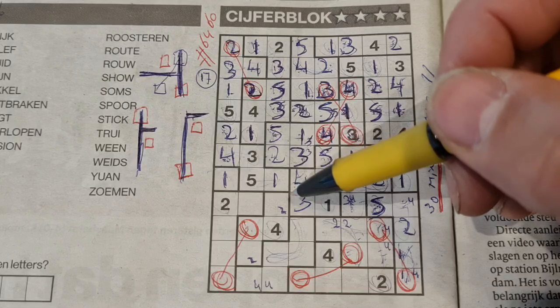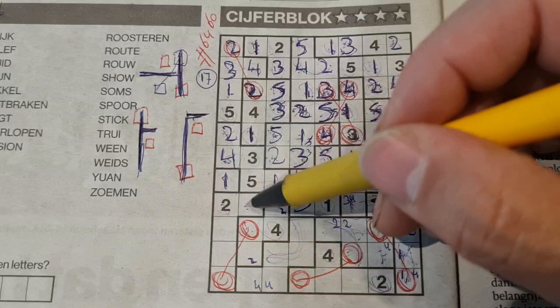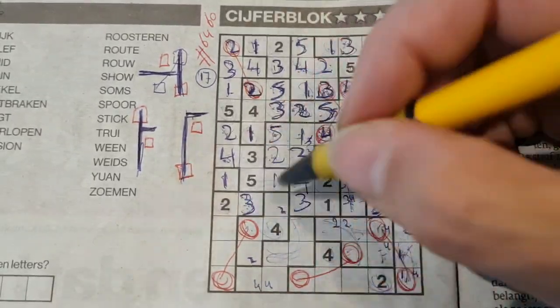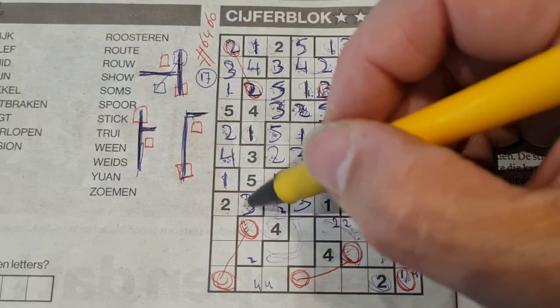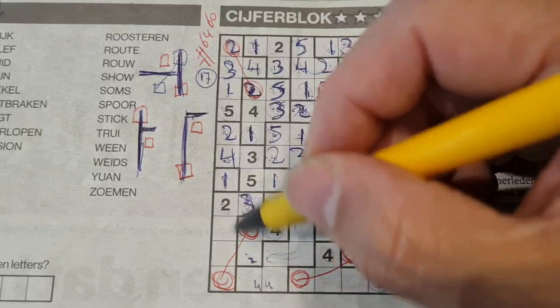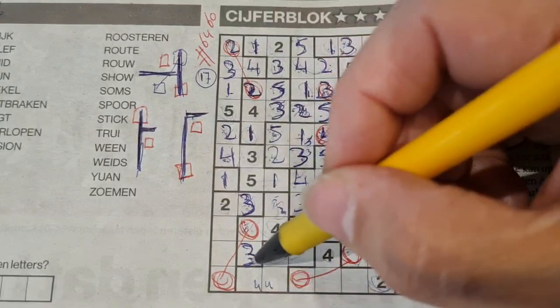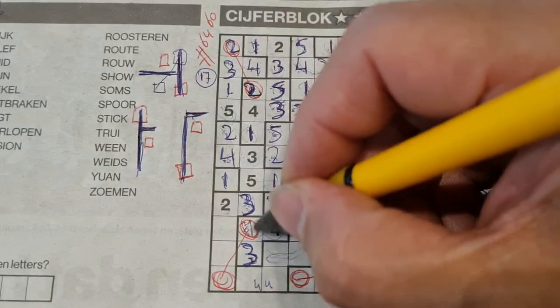Let me see. I think this box should be a 3 because it can be 1, can be 2, should be a 3, can be a 4, can be 5. Yes, definitely a 3. These 2 boxes surround the 3, so this quadrat box can be a 3. So 1 box left for the 3 in this quadrat box should be there. And I've eliminated the 2, so the 2 goes here. 1 box left in this quadrat box for number 1.